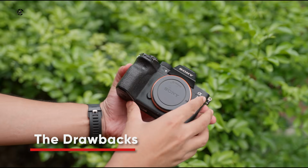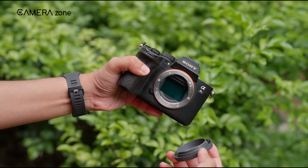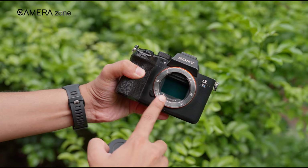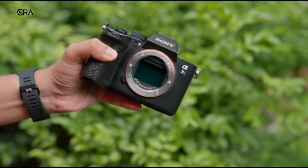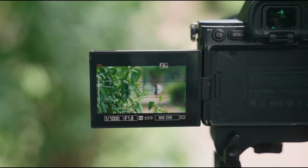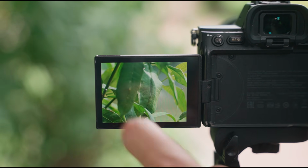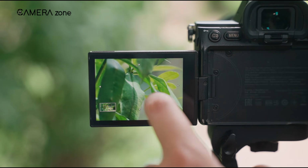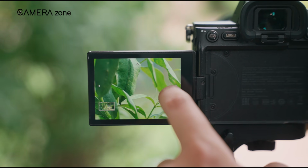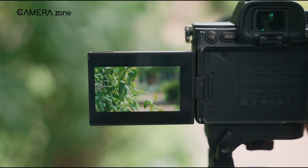Now, let's get to the cons, because no camera is perfect. The 12.1 megapixel sensor is a double-edged sword. For video, it's fantastic, but for stills, it's limiting. If you're a hybrid shooter who needs to pull high-resolution images for prints or heavy cropping, the A7S III isn't your best bet. I've taken decent photos with it, sharp, with great dynamic range, but anything over an 8x10 print starts to show the resolution constraints.